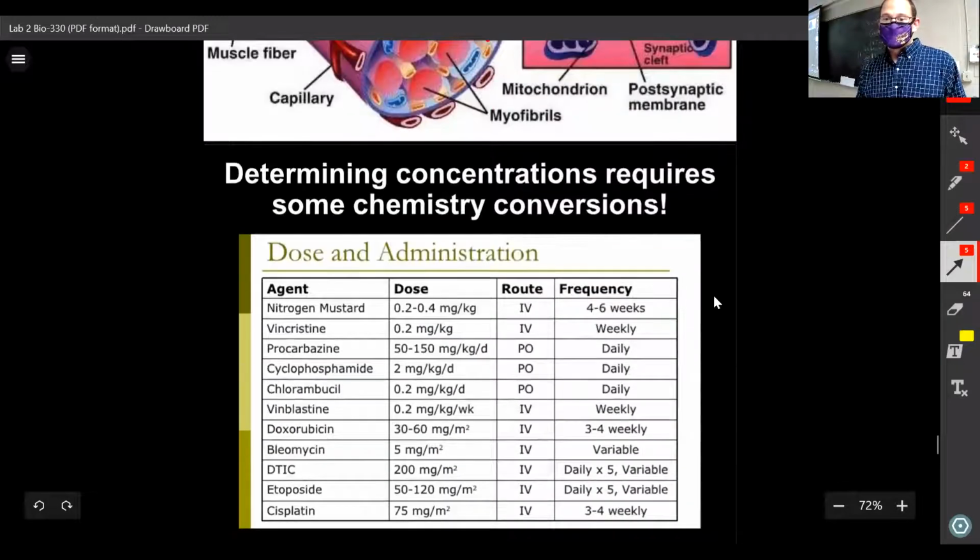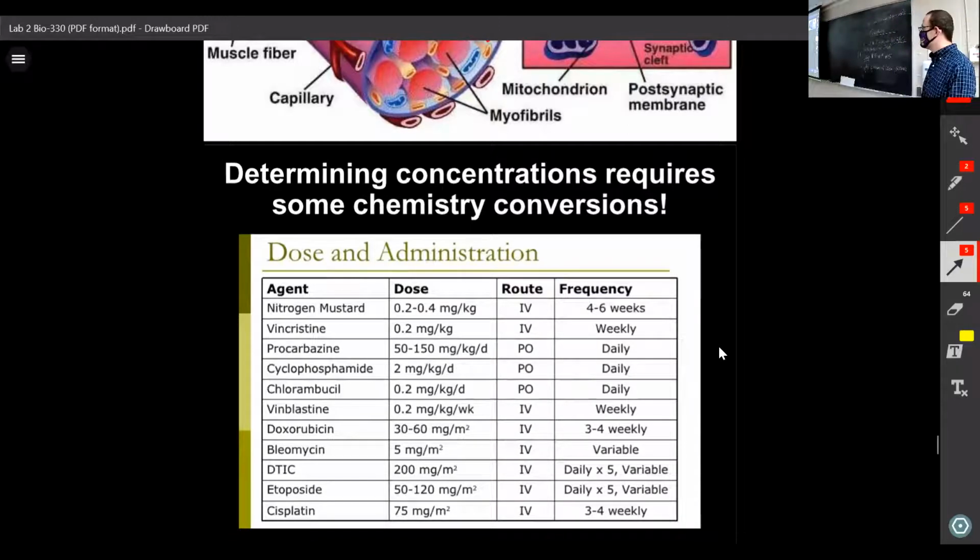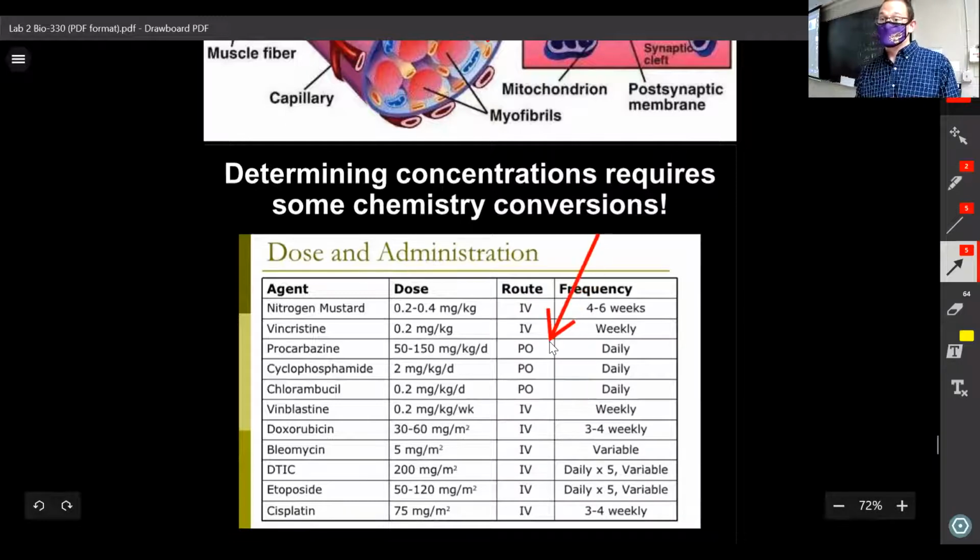Okay, so I'm just going to work out one of the examples on your sheet, in the conversion. Chemistry unfortunately does play a role in a lot of healthcare fields, for better or for worse. These are some chemotherapy drugs that I work with. Luckily, I don't have to administer them.